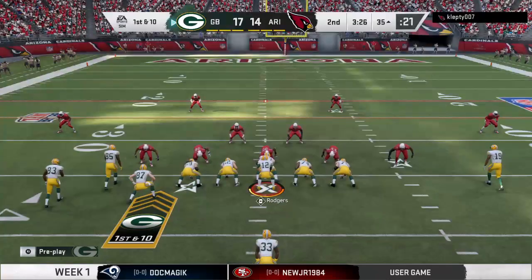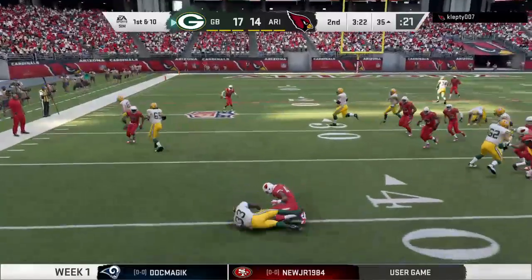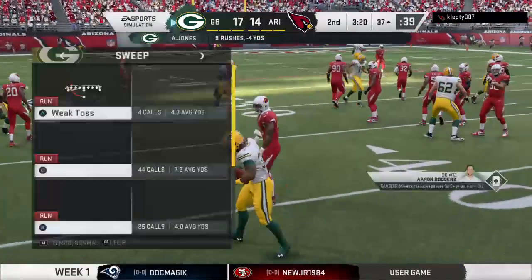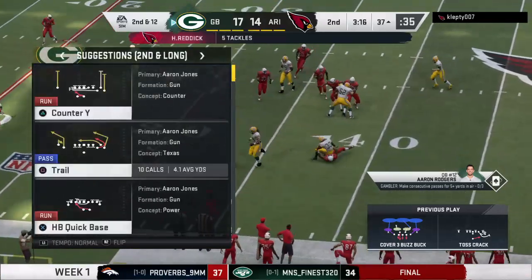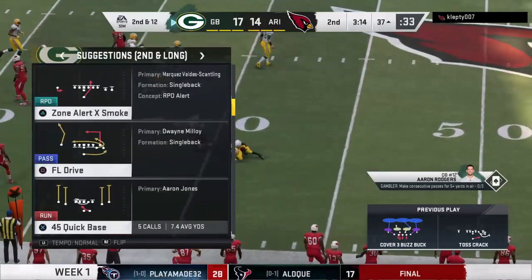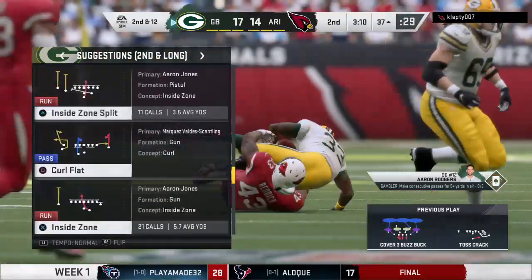Ball up to the 35 now as they come up on 1st and 10. And they'll keep on the ground with Jones. And the running lane's non-existent in this first half as they'll stop him behind the line. This will be a 2-yard loss on the play. And that'll make it 2nd and 12 at the 37-yard line.